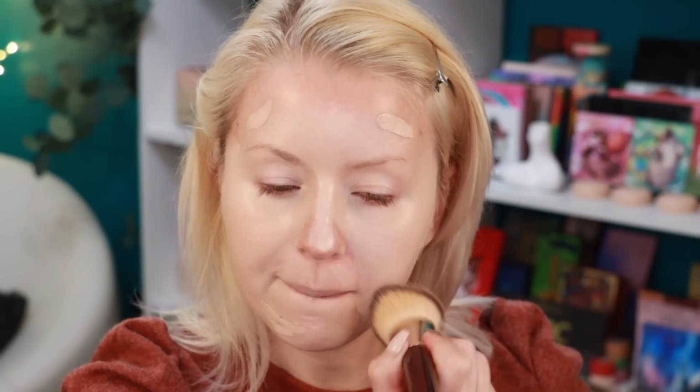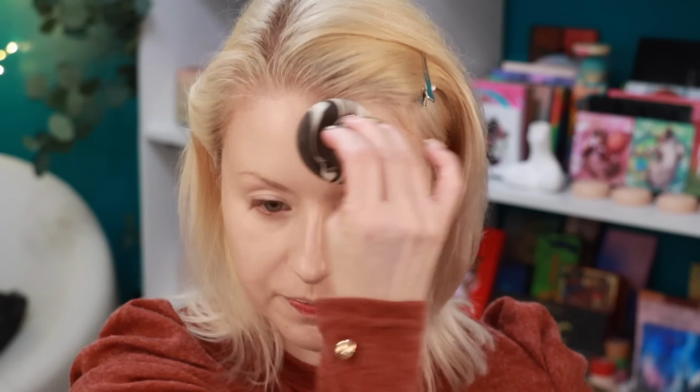Then I'm going to go in with the other shade right now. So now I'm taking the shade Fair. Now I put a little bit of the shade Fair on the back of my hand, and I'm going to get my damp beauty sponge and just use this to press all over the complexion, just to make sure we have a smooth, even application.